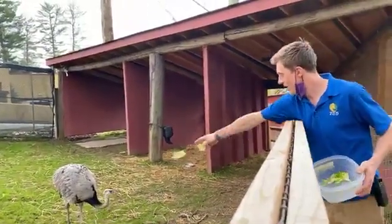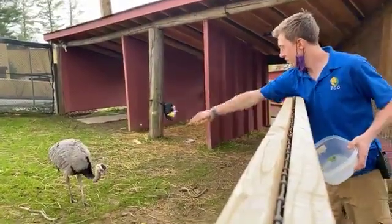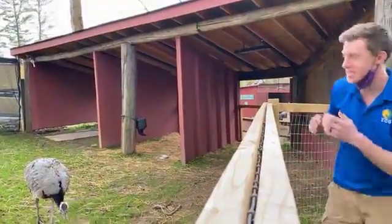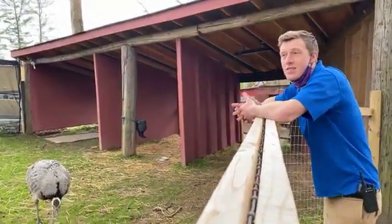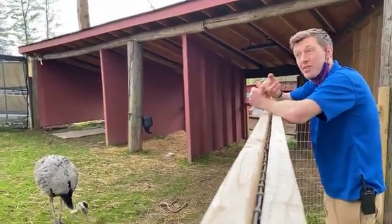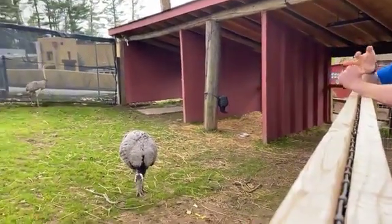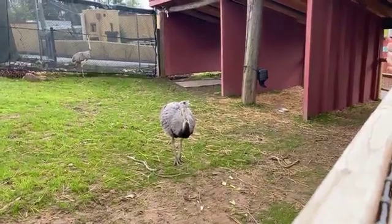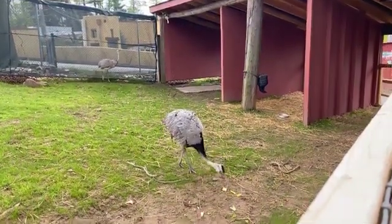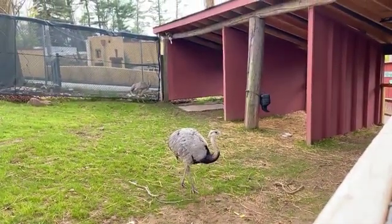Alright guys, so we are back with our greater Rhea, Beaker and Bunsen. So, one more time, they are related to ostriches and emus. However, they actually live in a completely different part of the world. So ostriches are only found in Africa, emus are only found in Australia, and Rhea are actually found in South America. And they're found in southern South America, so in the cooler, higher regions of South America, in Argentina, Paraguay, some parts of Brazil, and other places in that area.